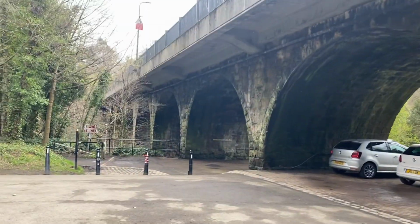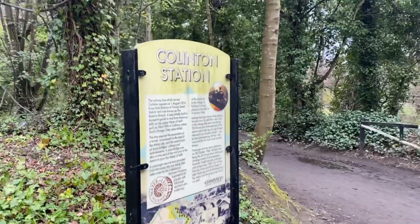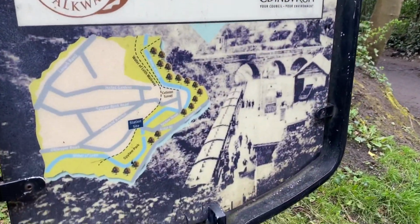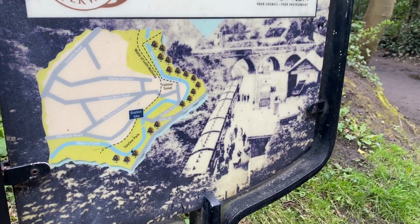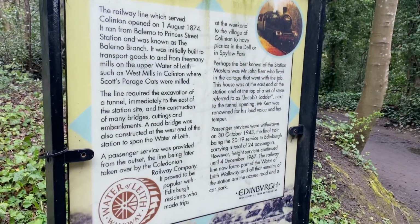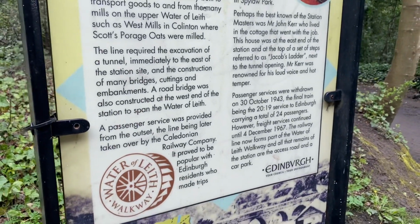It's like an old viaduct. See, there is a sign here, Colinton Station, and there's a picture again of what it used to look like. Here you go, started in 1874 and in 1943 it closed down.